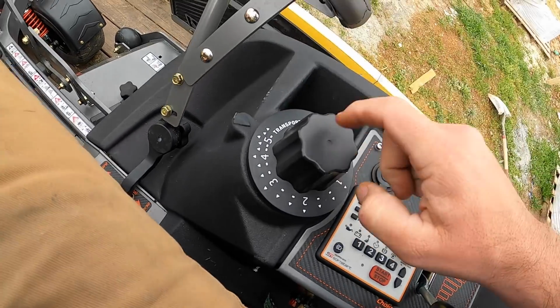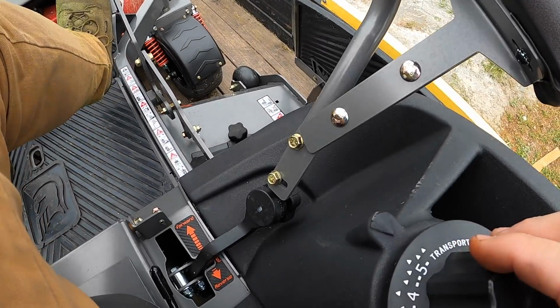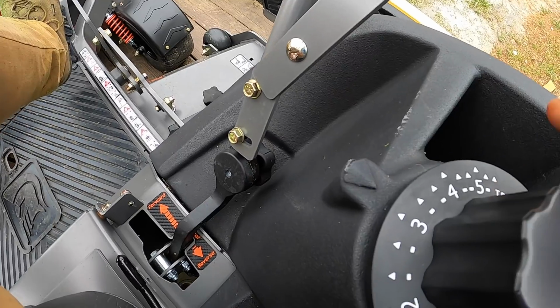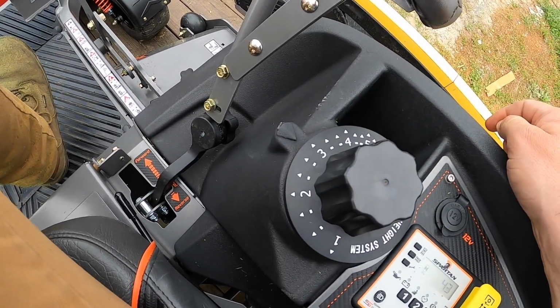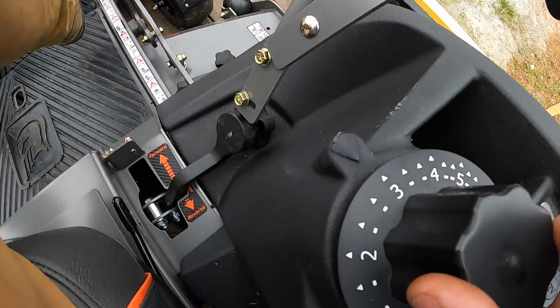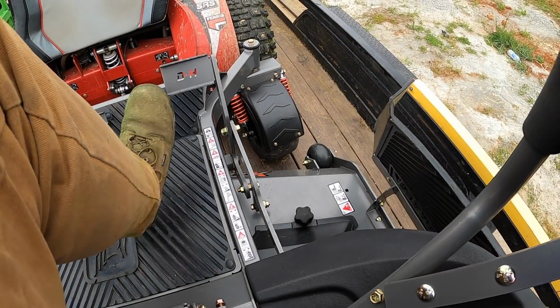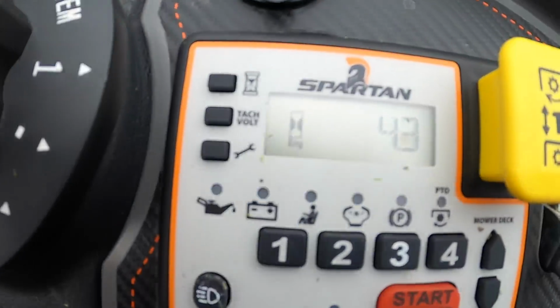Very cool. Deck height adjustment. Press your foot right here. You adjust it to what height you want. Let's just say 3 inches right there. And you just drop it. Locks right in. You want to lift the deck back up? Push. Turn all the way. Release. There it is. Okay, it's got 4.3 hours.